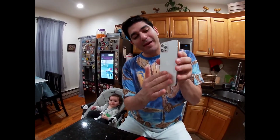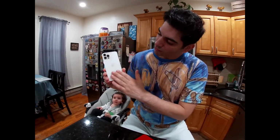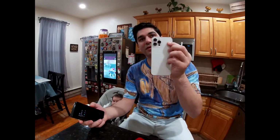The back is actually matte, so no fingerprints here, as you see. This one is a fingerprint magnet when you touch it. So I also got the best of both worlds. So you got the iPhone. If you want the best and greatest iPhone, this is the one to get.